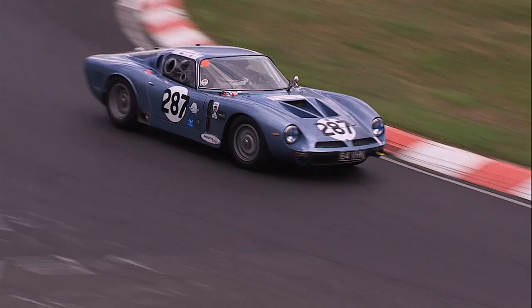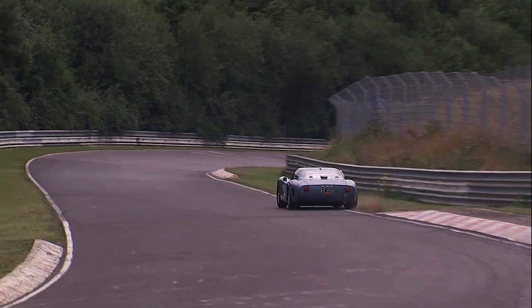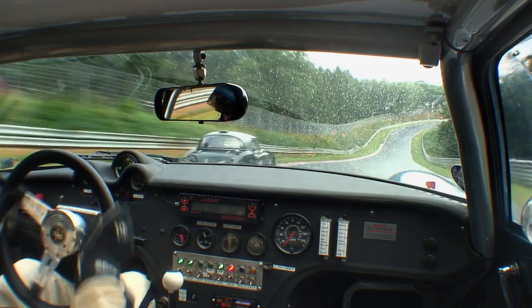Always aspired to driving on the Nordschleife, and the race here is just fantastic. It's super exciting because, I mean, it's a 500-kilometre race.